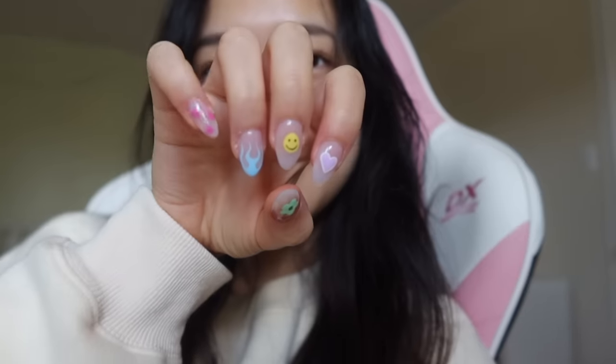Also, look at my nails. They're so cute. I got them done 2 days ago.